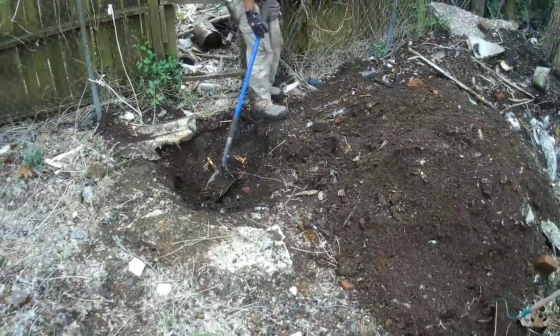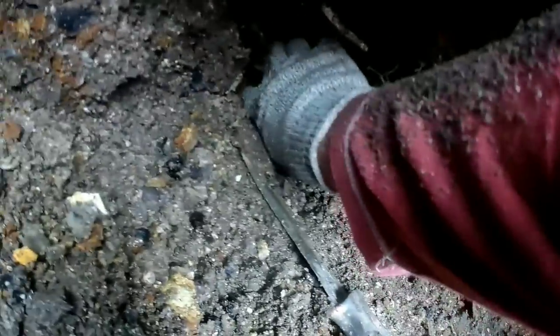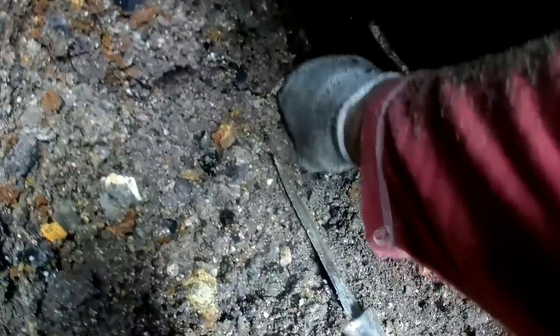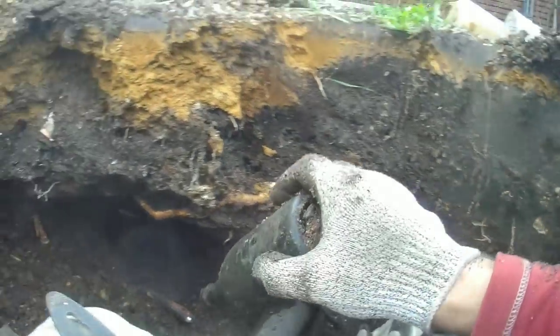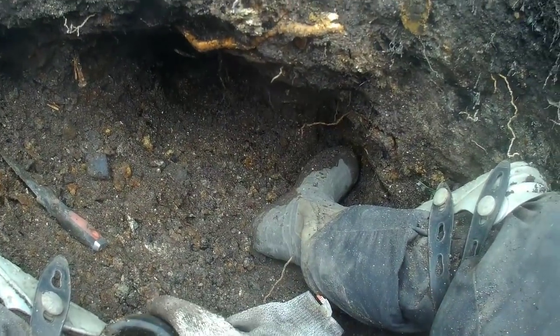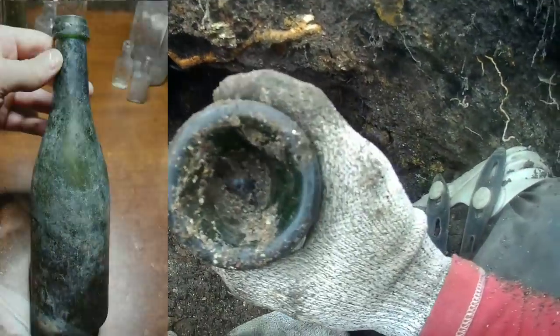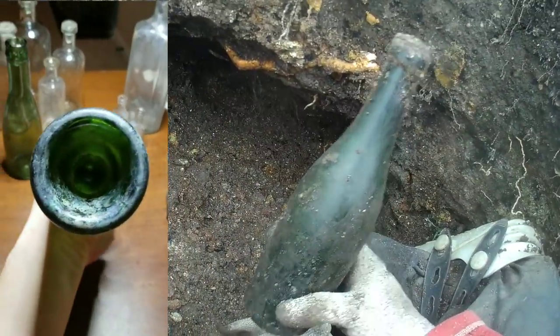This is the one you brought with you? So I finally got this one ready to come out. It's down in there. I got it wiggling enough to come out, I think. All right. Well, it's green. We know that much. I don't see anything on it. Oh, wow. Okay. Look at that bottom. I don't have one like that. That's pretty cool. Look at that. All right, let's keep going. There's got to be more down there somewhere.